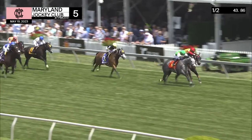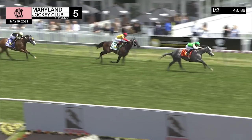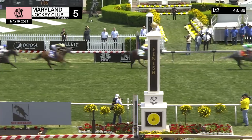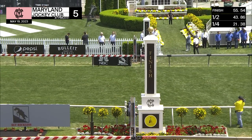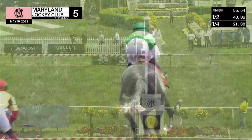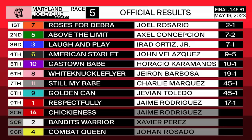Roses for Deborah keeps on coming and takes the lead under Joel Rosario. Here's Roses for Deborah. Above the Limit hangs on well for second. Laughing Play was third, and American Starlet. Unofficial winner, Roses for Deborah, in 55.54.